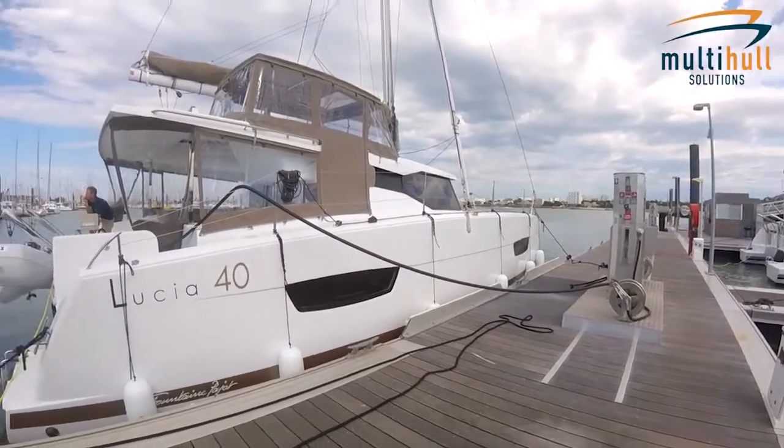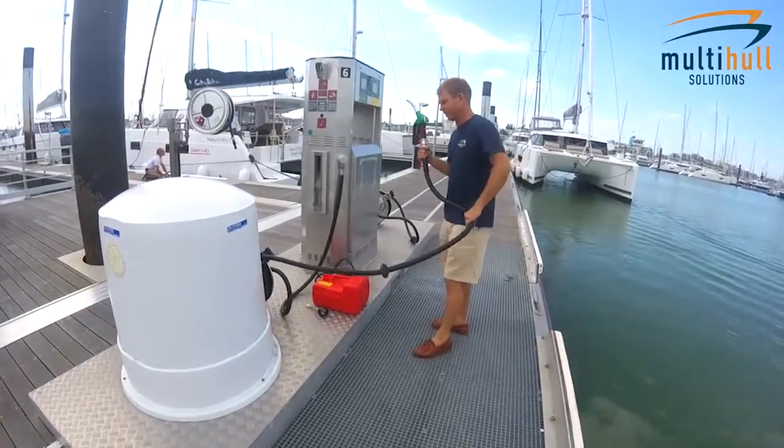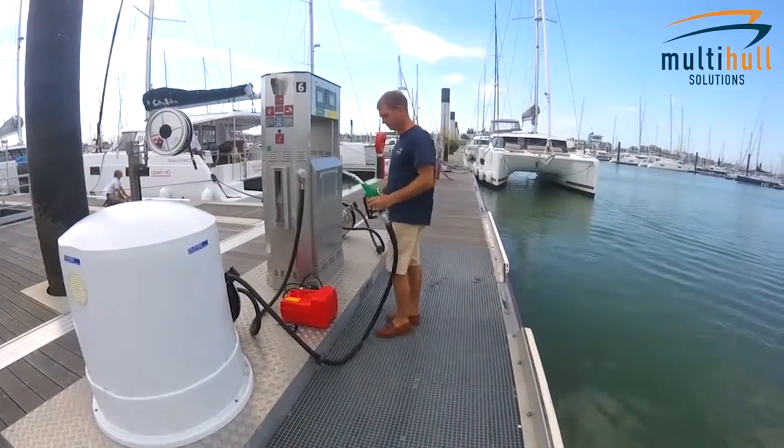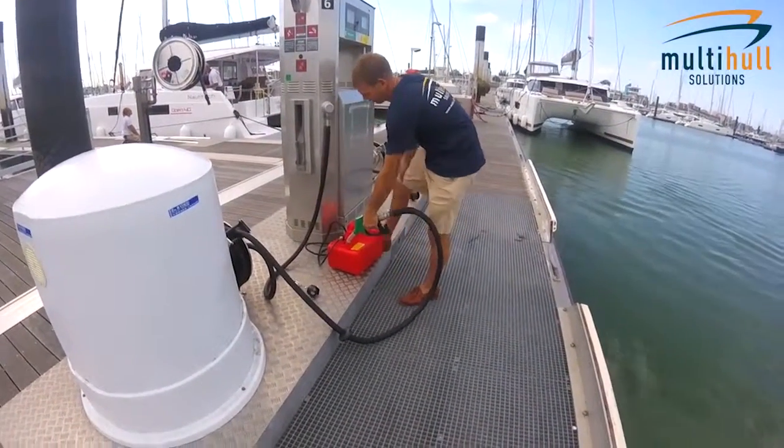Prior to the owner's arrival, we accept the vessel on their behalf and check out all the inventory and systems. These include doing all of our sea trials. We make sure all the tanks are filled and the boat is ready to move aboard for the owner.